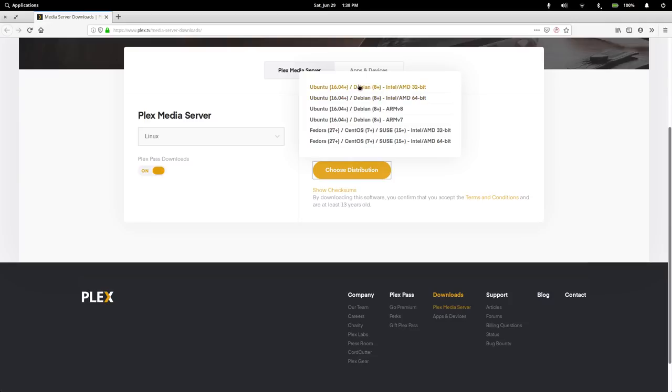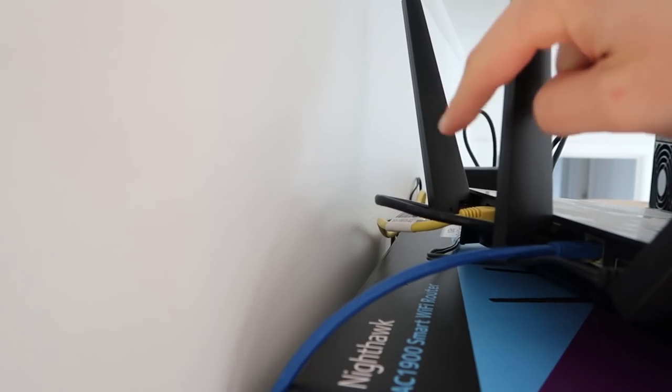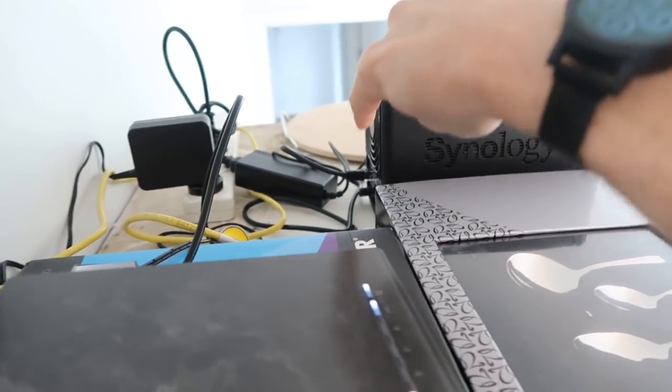Okay, so I'm getting ahead of myself a little bit. Synology sent out this drive, and it was very, very easy to set up. It's literally just you power it on, you plug the hard drives into the hard drive bays, plug the Ethernet cable into the back of your router, and follow the little link to connect to the drive for the first time through a web browser.